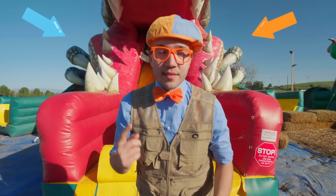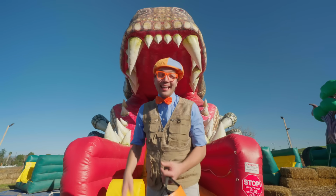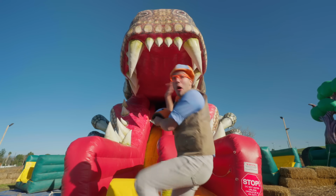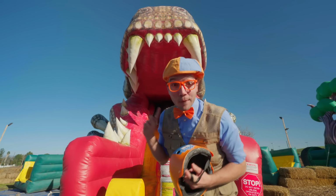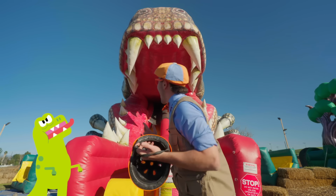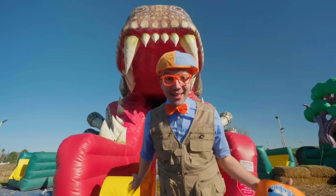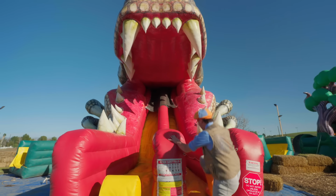What's that? There's a dinosaur behind me? Really? Okay, let's check. Whoa! That's a really big dinosaur. It's a giant T-Rex mouth. And it looks like you and I get to slide down it. Woohoo! Let's go! See you at the bottom.